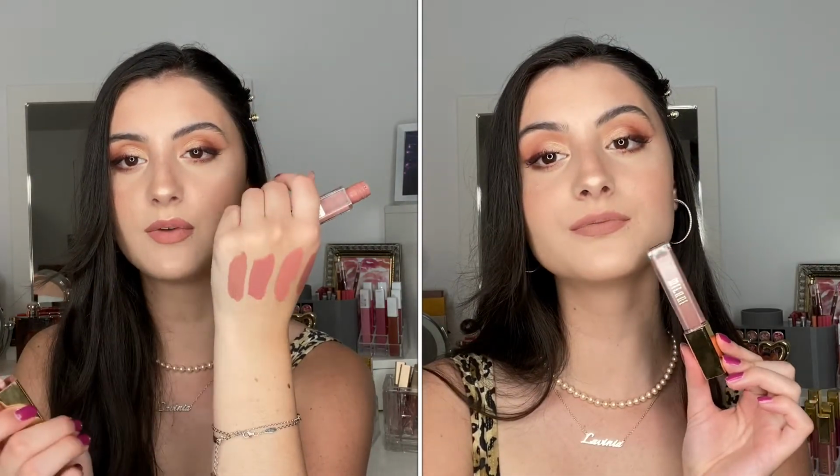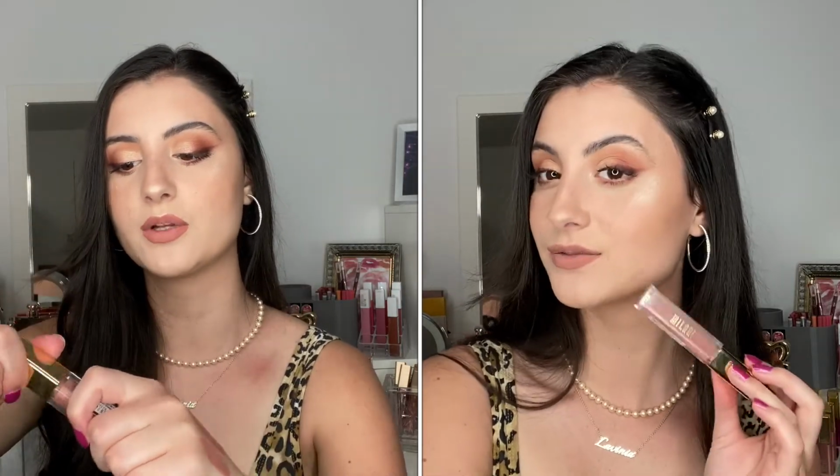So as you can see, a little bit more cool tone than the rest, but still a very wearable nude. It's not too cool that you can only wear it with certain looks. Still very, very wearable, and I just like it day to day. I think it complements a lot of different looks.